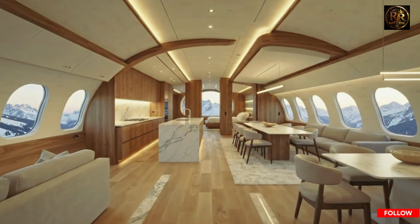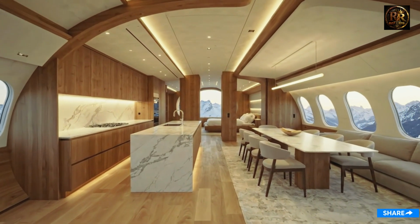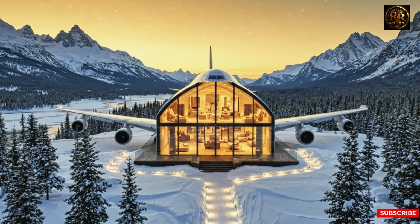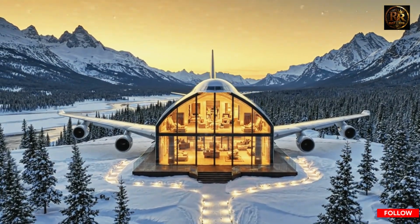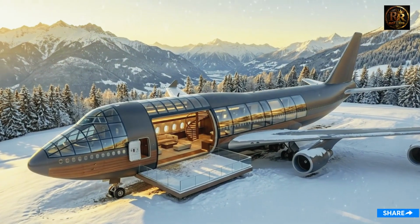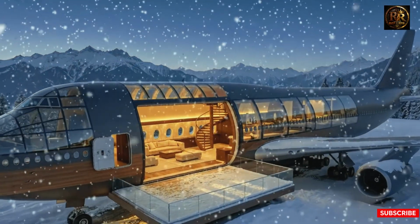Every interior space now combines aviation history with timeless mountain luxury. A forgotten aircraft has become one of the world's most extraordinary mountain homes. As night arrives, the mountain mansion begins an entirely new chapter.